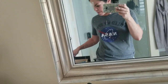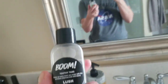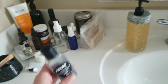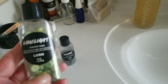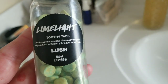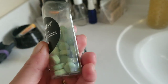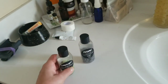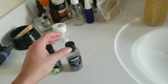So I'm up. I wanted to show you also my toothpaste that I use. I'm a Lush fan. I use Boom, which is charcoal toothpaste. I usually use the mint one, Miles of Smiles, but this time I tried Limelight. It's okay. I'd rather have the minty one, so when this one's done, I'm going to buy the mint one. I usually brush my teeth with this one in the morning, and then this one at night.